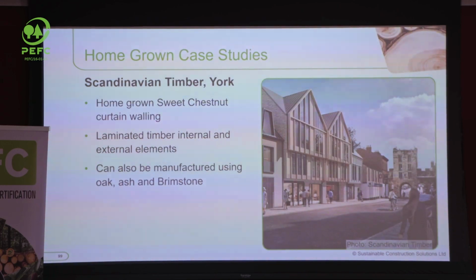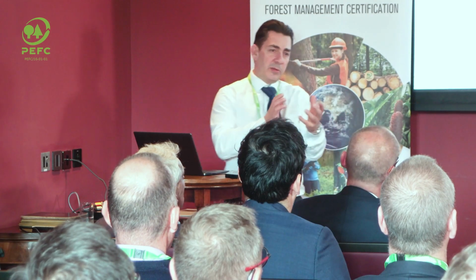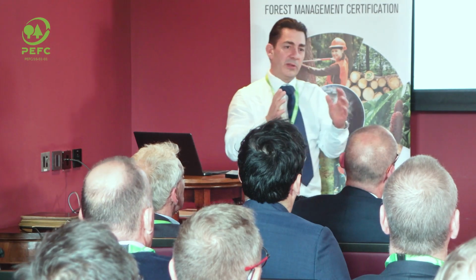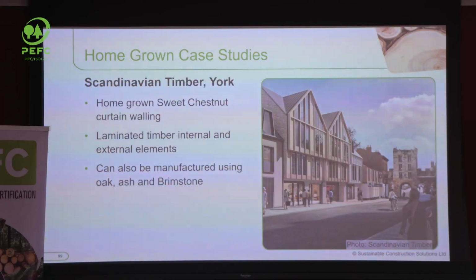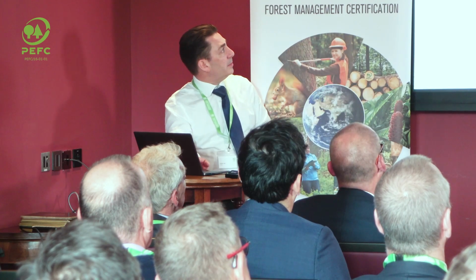Laminate timber external and external elements. On this one, one of them was looking at sweet chestnut, but there was another option where they had brimstone on the outside and something like ash on the inside. It was laminating it, so you had the durable species on the outside and the non-durable species on the inside, and obviously the finish of that as well. Oak, ash and brimstone is what they've used before on other projects as well, but this one was using sweet chestnut.